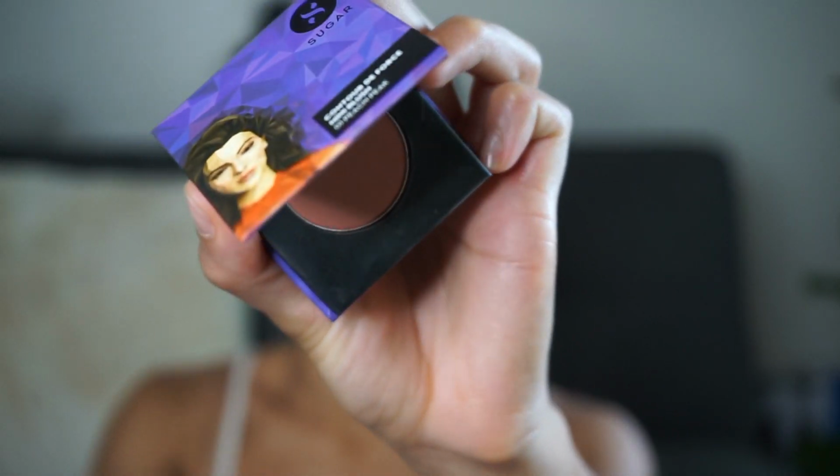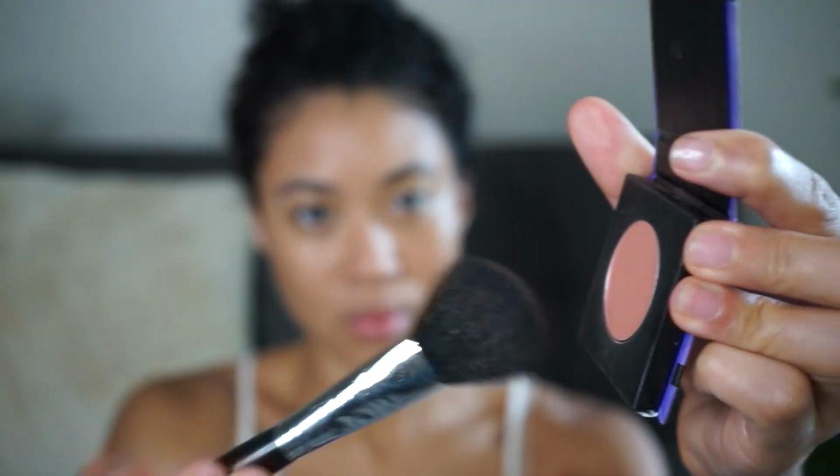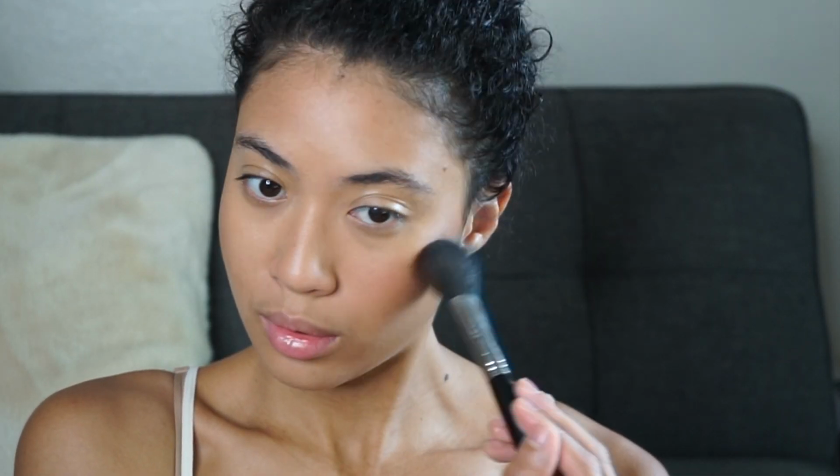And now I'm going to be taking this, I think it's Sugar Cosmetics blush. I don't even know. I think it's Sugar. I really love this color. I think I got it in my Ipsy bag one time. Don't remember when, but it's super nice.